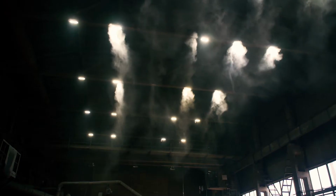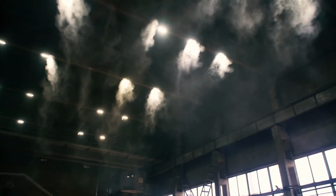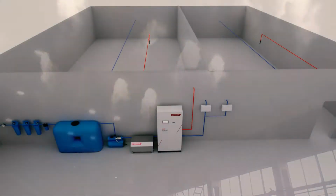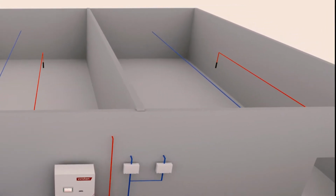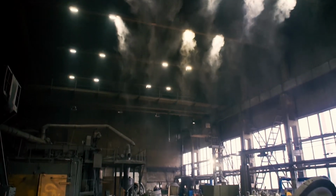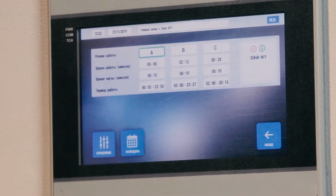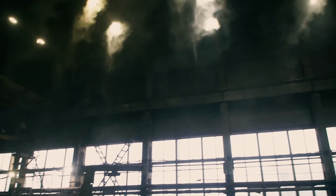The dust suppression process may be launched both in manual and automatic modes in accordance with the installed algorithms, and the installed control sensors make it possible to maintain required temperature and humidity in the production premise. The system can be operated with preset cycles depending on production processes at the enterprise.